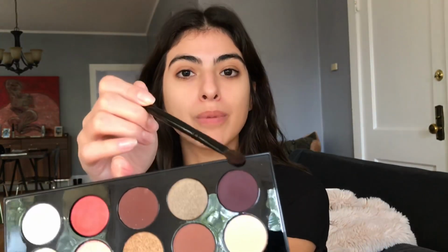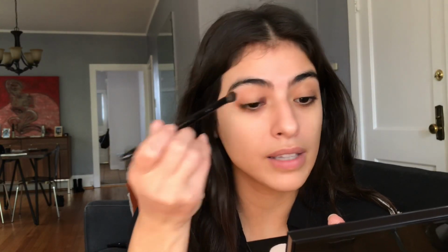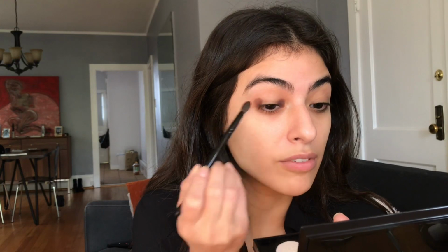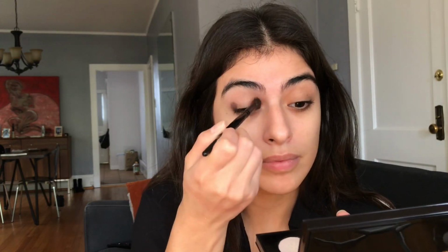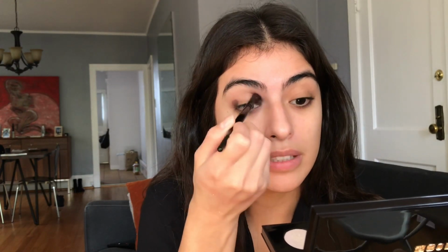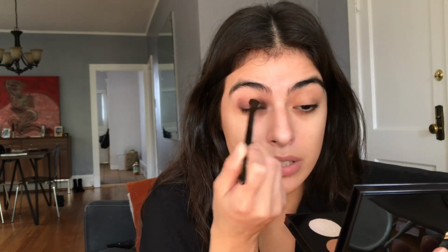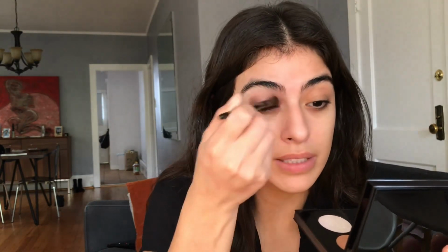So I'm gonna go in with this purple shade here, and I'm gonna put it in the inner corner and outer corner of my eye. It's still super early, so I'm gonna try not to make it a super dark shade or eye look for the daytime. So I'm gonna try to blend it out as much as I can as I'm placing it.